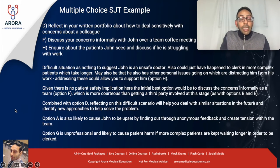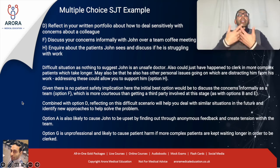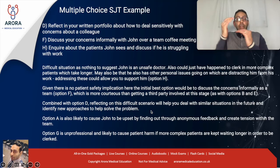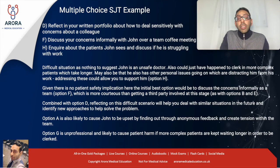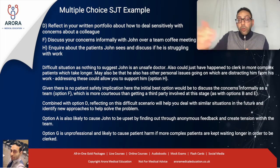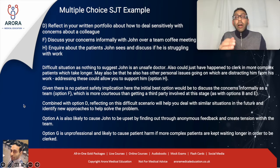And then also D, reflecting on your own portfolio about how to deal sensitively with concerns about a colleague, is important, because remember, you are also in a situation where you are trying to develop yourself, both in a clinical way, of course, but also in a general professional way as well. Reflections and writing these in portfolios can be helpful for you to reflect on these situations, whatever the challenge has been. So as long as there's nothing more important that needs doing, like patient safety concerns that need acting on, reflecting is always a good thing to think about in combination with other things, as long as the other things are being dealt with by the other two options. For example, talking to the person involved and talking to other team members is covered here. Therefore, D becomes a good option. So in combination, D, F, and H work best to help take this story forward, as they are taking actions that may be important to take now rather than in the future.